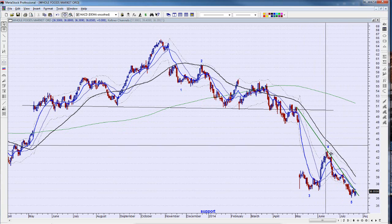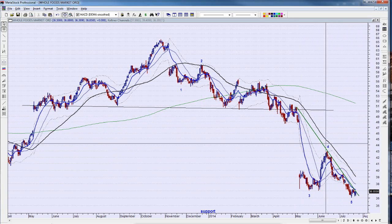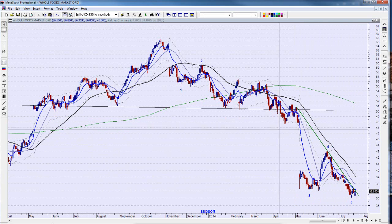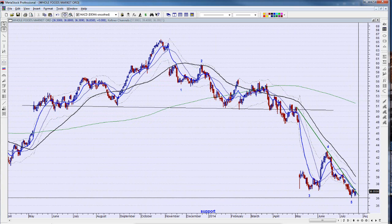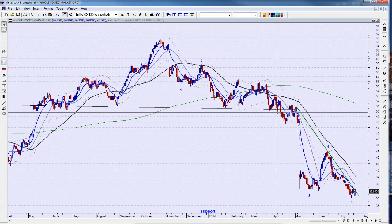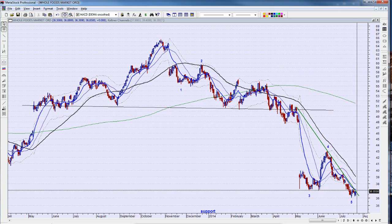And then look at this dip. Now, the one thing about this trend line, it's pretty sharp. It's at a very steep angle, so breaking that doesn't have a tremendous amount of significance, as if it was flatter. The flatter the trend line, the more significant the trend line. Like here, look how flat this is. The more significant this break is going to be. But I'm still thinking we're going to rally.